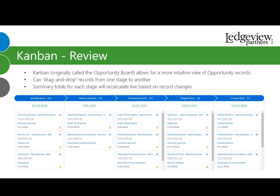So if you're currently using Lightning, I'm not sure if you are yet, but if you're currently using Lightning and you went to opportunities, rather than just seeing everything as a list view like you would in Classic, you had the option to convert that entire list over into a board that looks like the screenshot that we've got on the screen here. So the benefit of that was it allowed some sales reps to be able to navigate through opportunities quicker because you can just drag and drop through this interface.